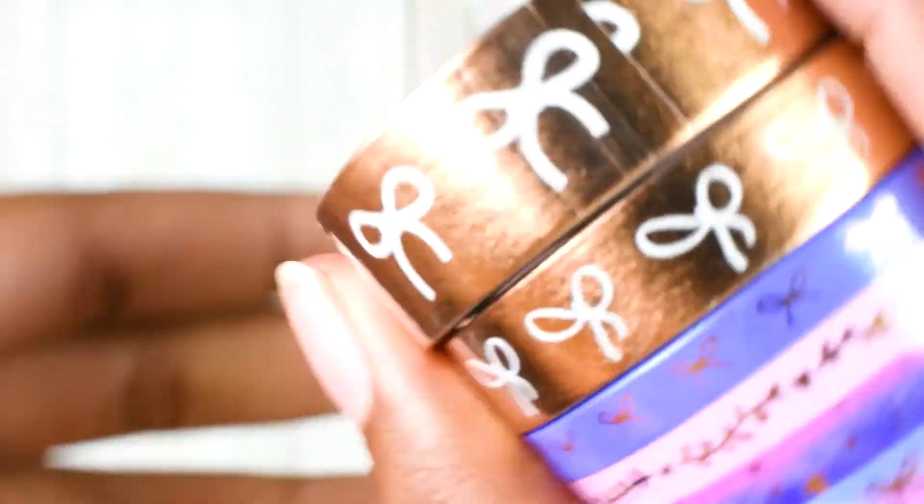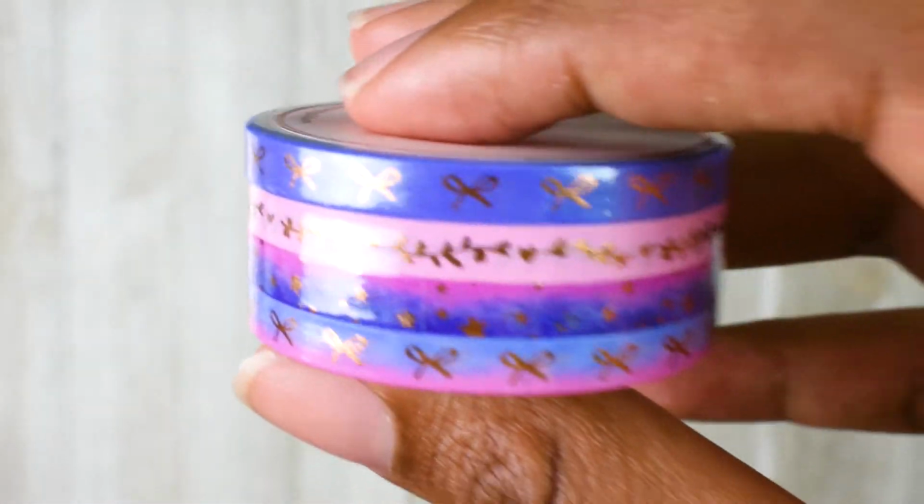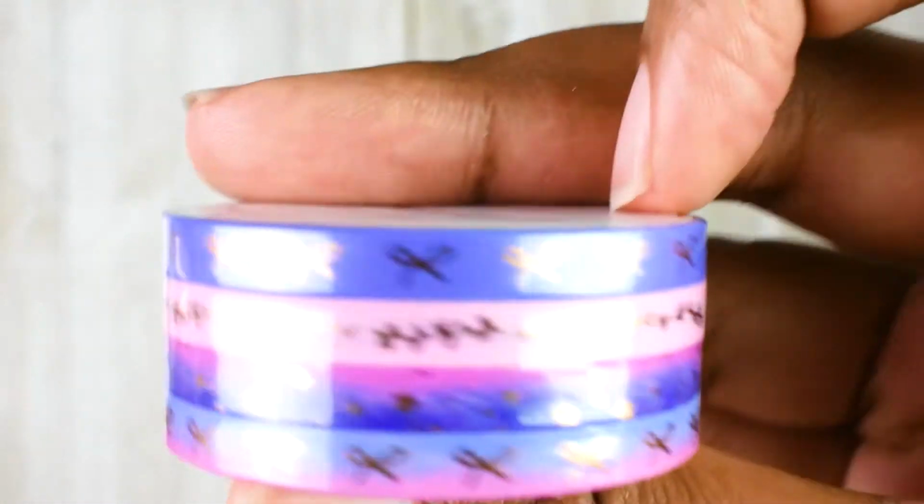I think that's so pretty and that they all really go together. So when it comes time to do the swatching, I won't be doing this one since I've already done it. But I will be swatching these. Aren't these just so cute? I love the 5mm. I like using them in my Passion Planner daily to cover those headers and everything. But yeah, that's one order.